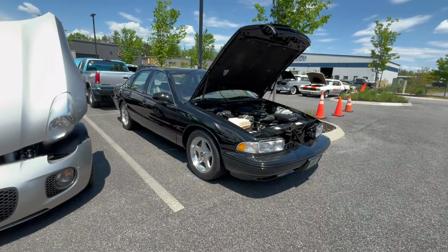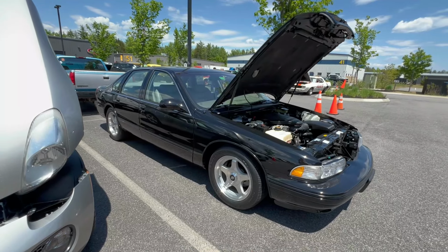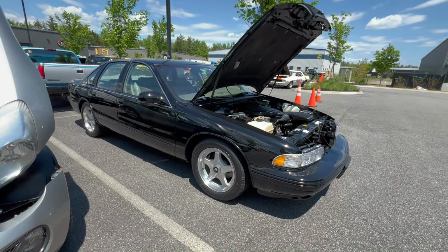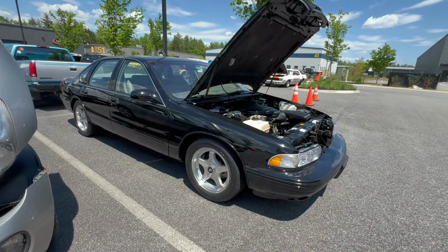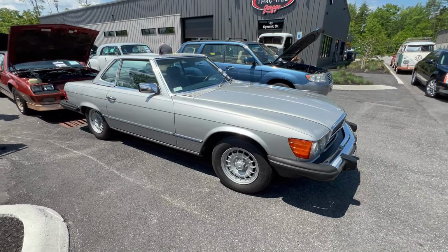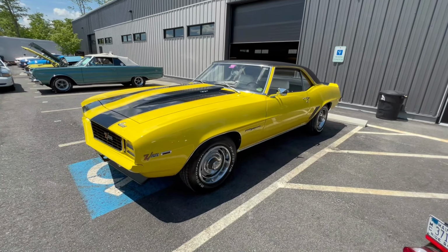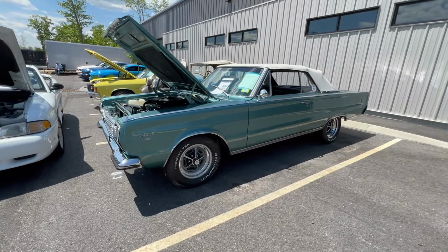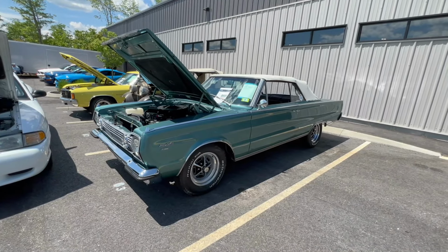I like this. That's an Impala SS. They don't make these anymore. They're still popular. I think the prices are going up on them. The gentleman we just met, he owns this Mercedes. It's going to go across the block. Throttle Garage. This is where they do the work, I guess. A nice '69. '66 Satellite convertible.